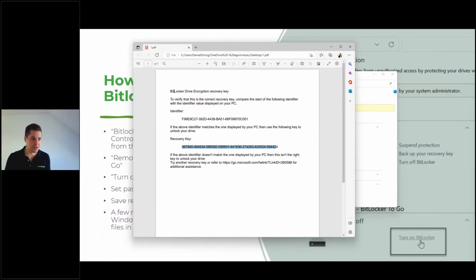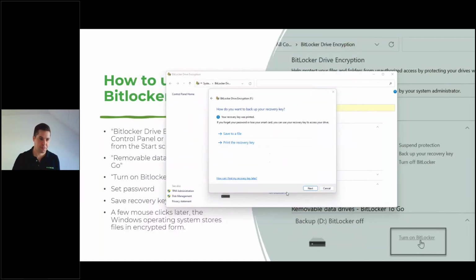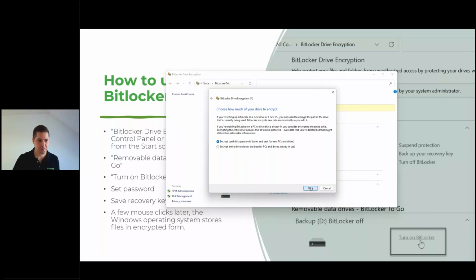Why don't I like it? Because this file is not protected. It's just a TXT file, and there's no protection of the most important information about the encryption, the recovery key. There should be some more protection of this key. And you are not able to continue if you have not saved the recovery key or printed it. Now I have printed it as PDF. Now I can continue to encrypt the data.